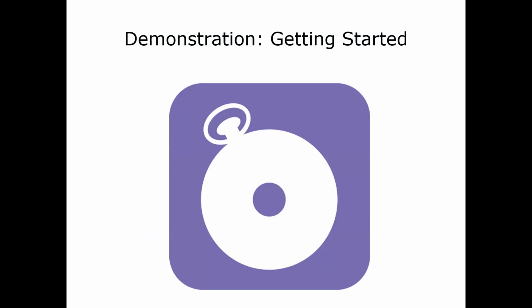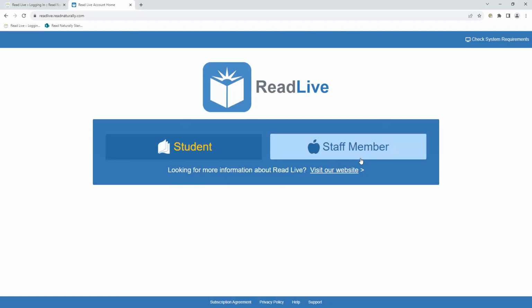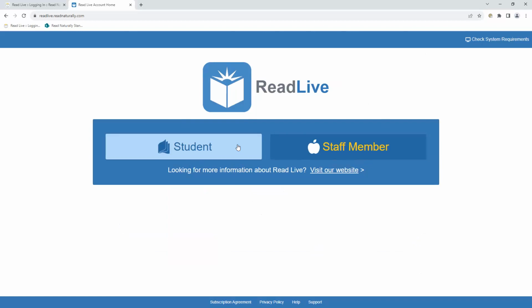So what we'll do now is we'll hop out of the PowerPoint and navigate over to the actual teacher module. So this is the Read Live login screen. And as you can see, there's a staff member login and there's a student login. So the first thing I'm going to do is actually log in as a staff member to show you some of the features there. And then I'll log in as a student and walk through a story with you so you can see how that works.